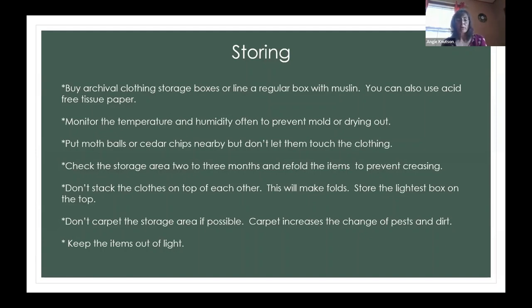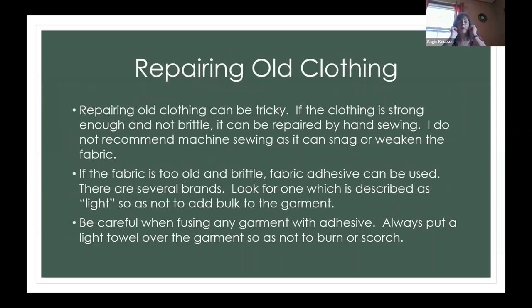Okay, don't carpet the storage area. Carpets carry bugs, okay? Pests, dirt, mold. So if you can find an area without carpeting on the bottom, that is the best. And keep the items out of light. Complete darkness is the best.